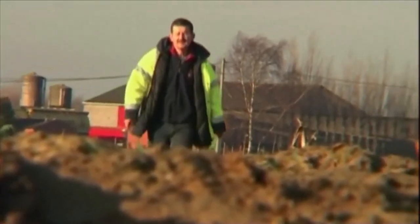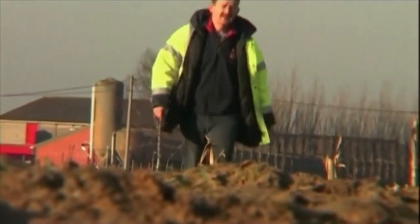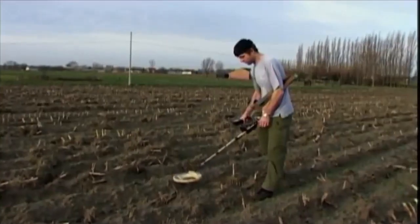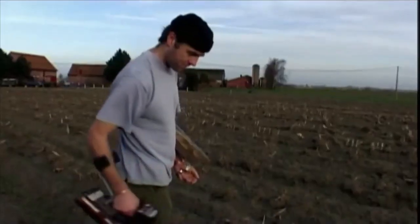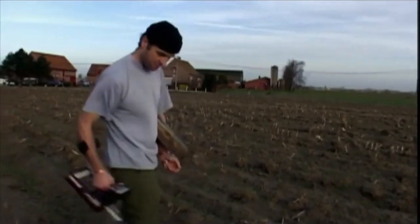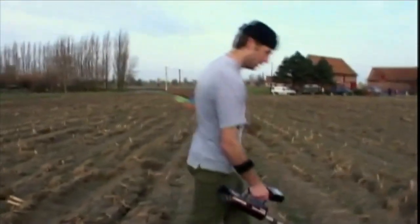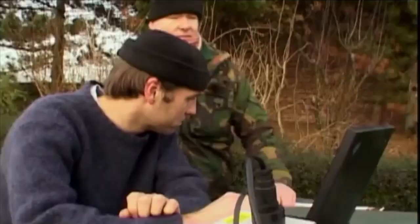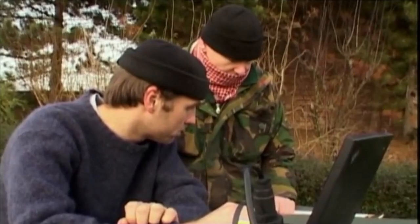Andy Robertshaw is an historian with Britain's National Army Museum and a member of No Man's Land, a team of battlefield experts here to try and find evidence of the first Great War trenches and the men who fought in them. They're using geophysical surveys and wartime maps to try and locate the original trenches. Overseeing it all is archaeologist David Kenyon.